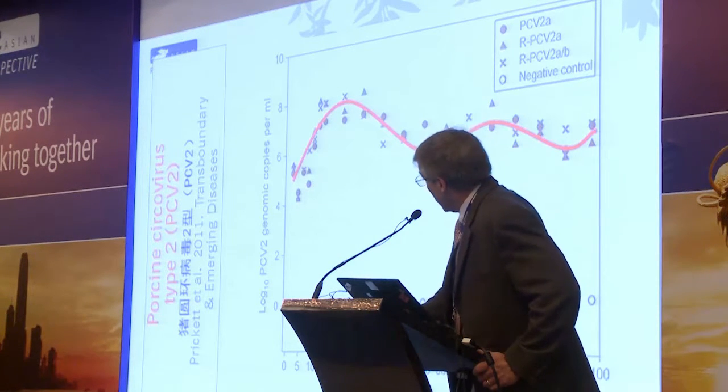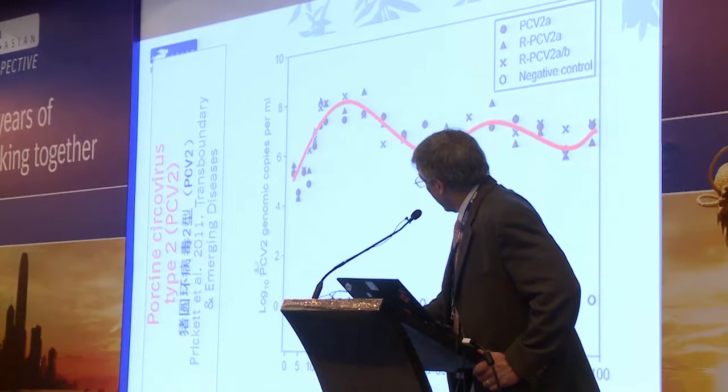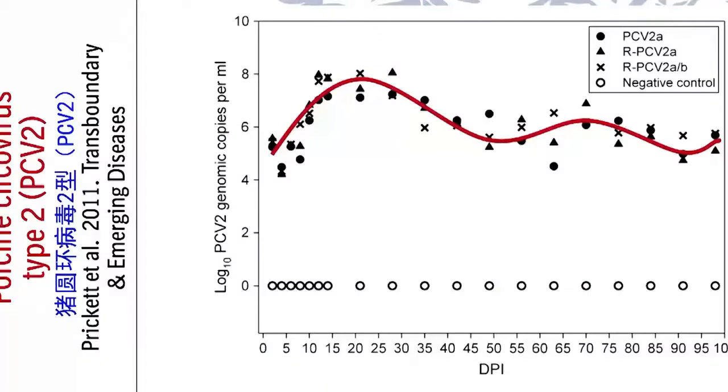Here's PCV2, and again, we're looking at a relatively persistent infection. This is some work out of Dr. Pesnick's lab, and you can see following inoculation, they were able to detect virus out to 100 days post-inoculation.